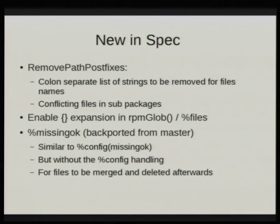It's still not 100% as it should be, because there are implications with dependency generators. We don't talk about this. So we will probably revisit it and clean it up. But for the most simple cases, it just works fine. You basically give a list of colon-separated file endings that are simply chopped off when the packages are assembled.